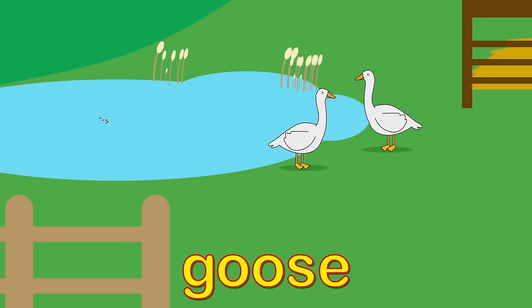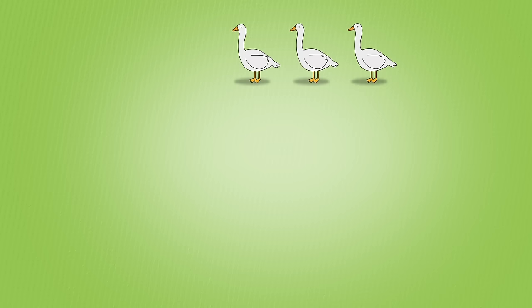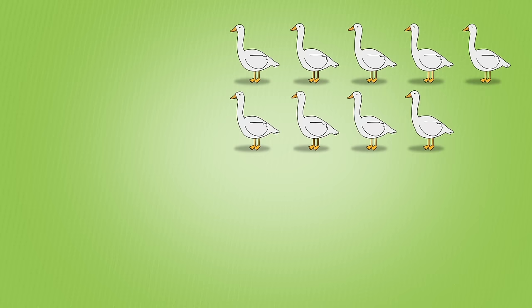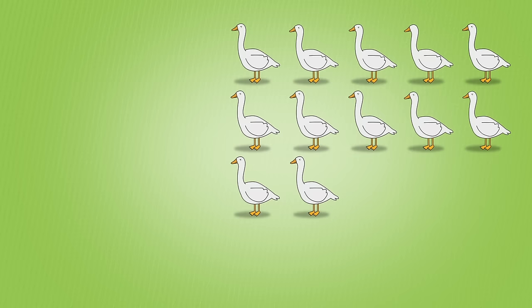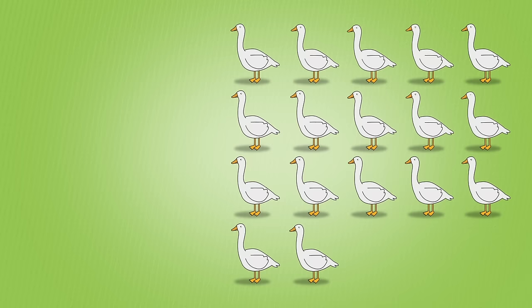Hello, noisy goose. One, two, three, four, five, six, seven, eight, nine, ten, eleven, twelve, thirteen, fourteen, fifteen, sixteen, seventeen, eighteen, nineteen, twenty geese.